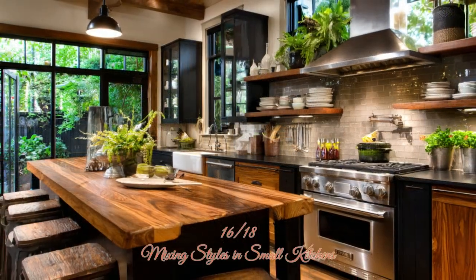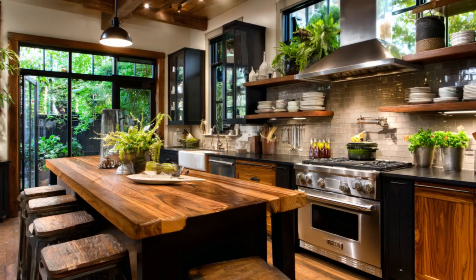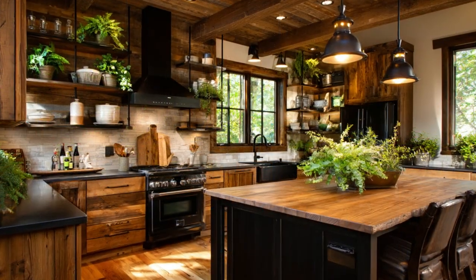Some homeowners choose to blend industrial and craftsman elements for a personalized look. For example, pairing craftsman cabinetry with industrial lighting creates a balance of warmth and edge.